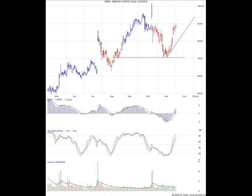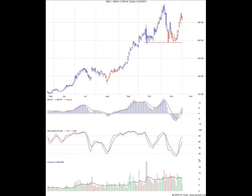Next up, we have shares of BIDU, Baidu.com. As you can see in the chart, we have a nice move higher from support. We have a formation of a cup and handle chart pattern, which is very bullish. And we see shares of Baidu.com testing the 400 level, and testing that level is possibly this week on very strong volume.